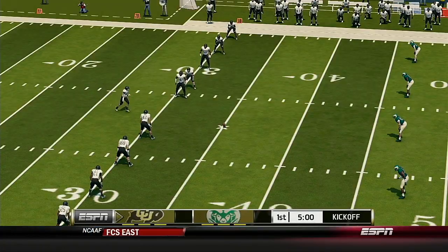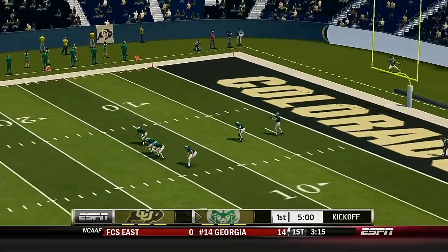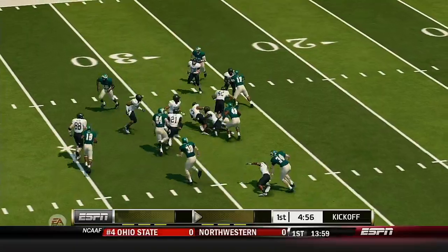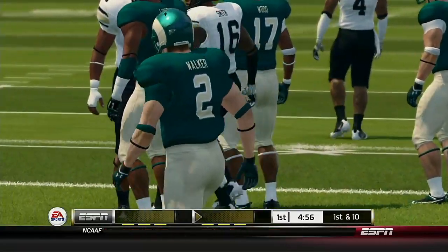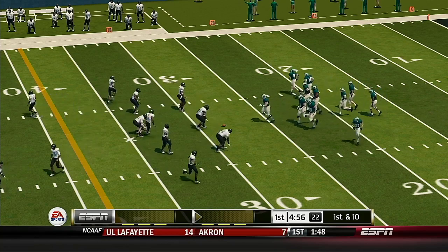The pregame festivities are over, and we're just about set to get this game underway. He's to the 20. Tackle at the 28. Now the offense gets ready to take their first crack at it.